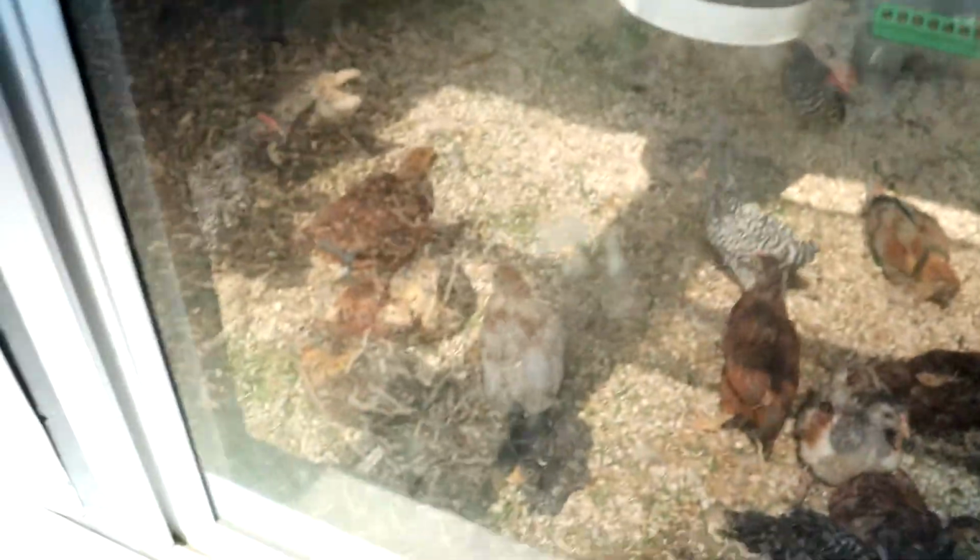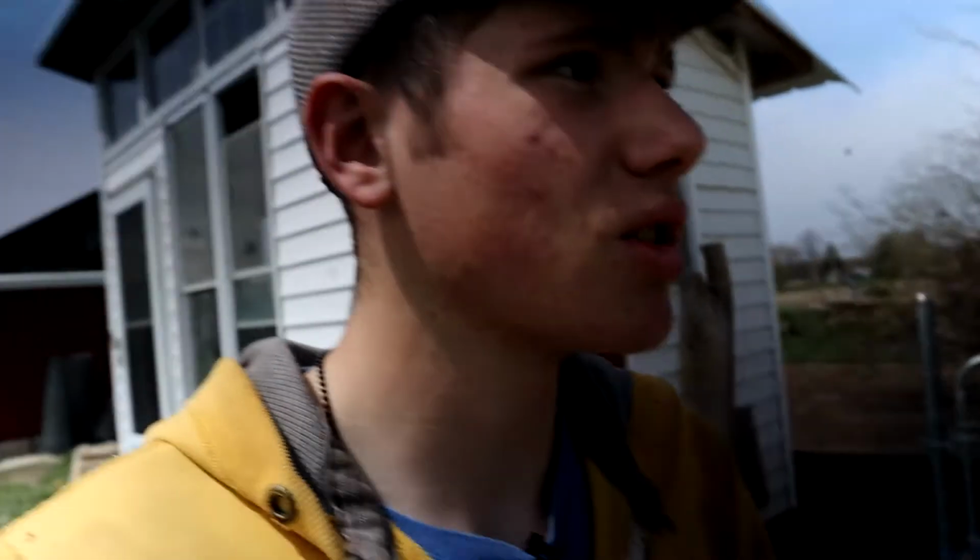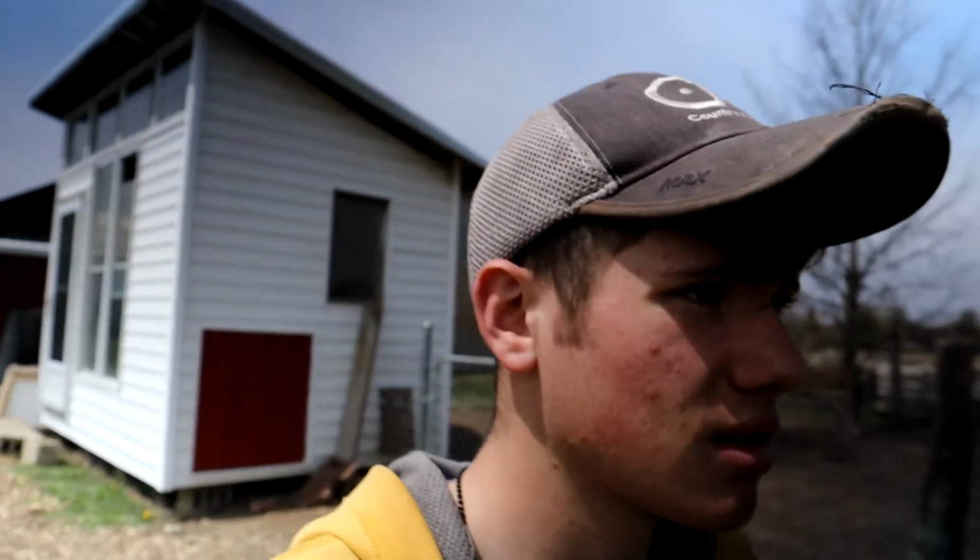Okay, I took a little break, had to go and do some dishes, but we're all done with our first project and we're back out here ready to get on our second project of the day. You can see that we've got chicks in here now, and in the chicken coop where the pullets were, and I'll go out and show you the pullets that we got in the chicken tractor. I'll show you their setup.